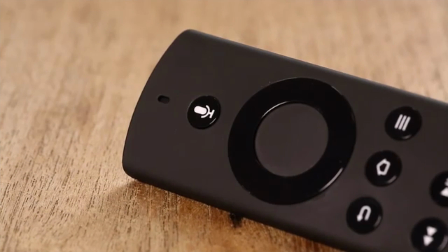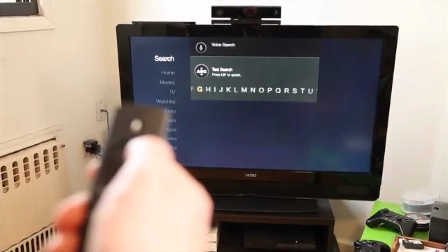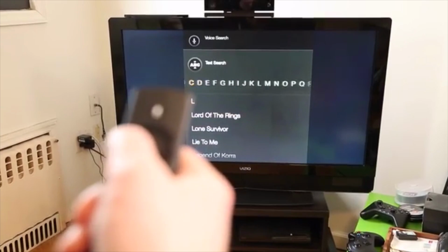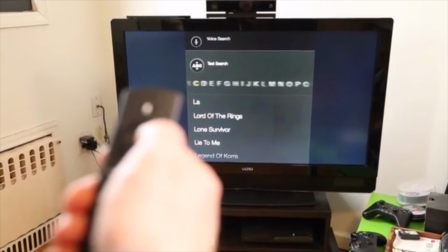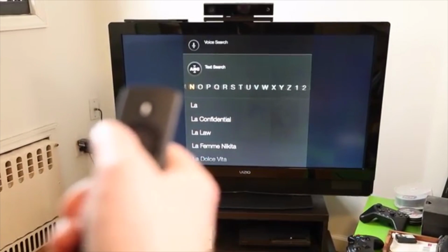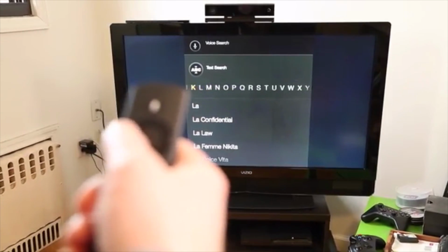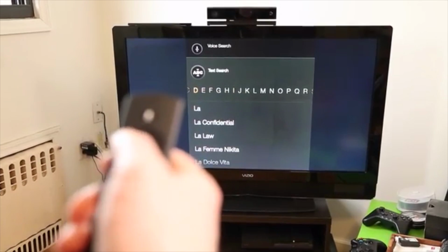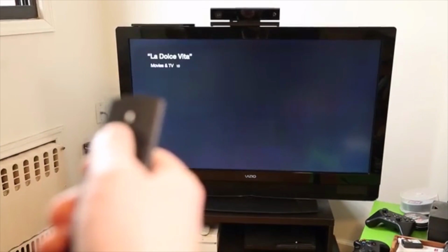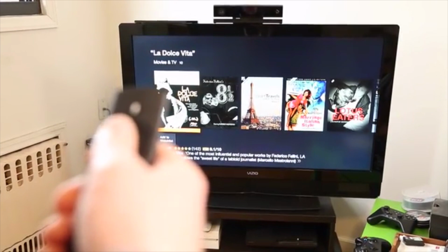But what Amazon's done is lay out this carousel from left to right that goes A to Z, and actually A to space. And you can't swing back around to the beginning, and you have to type in every letter one by one. So if you're looking for something like La Jetée or La Dolce Vita, which the voice search can't pick up, that means you have to scroll all the way from the beginning of the alphabet all the way to the end to enter these letters.